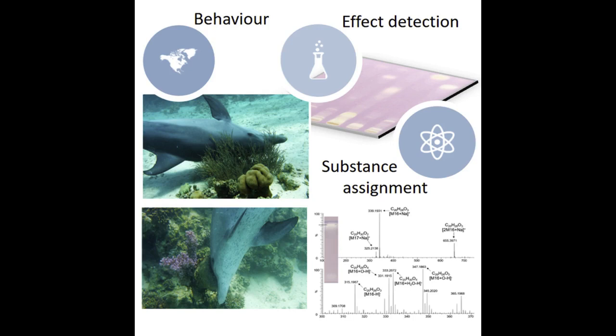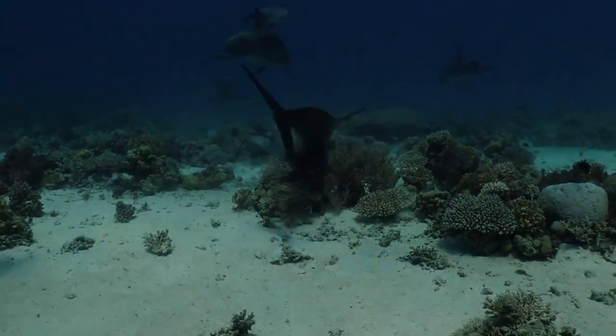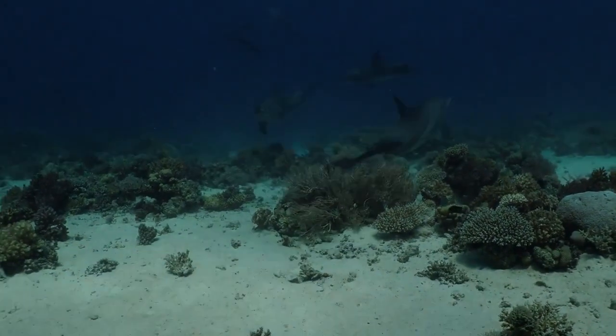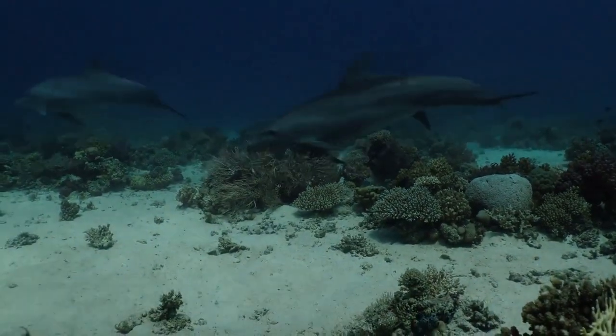Ziltener and her team found that by repeatedly rubbing against the corals, Indo-Pacific bottlenose dolphins were agitating the tiny polyps that make up the coral community, and these invertebrates were releasing mucus. In order to understand what properties the mucus contained, the team collected samples of the coral.